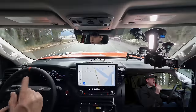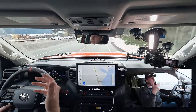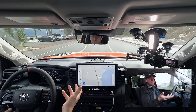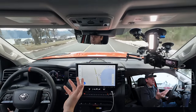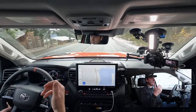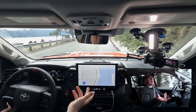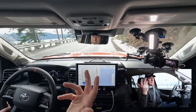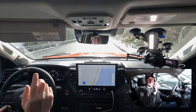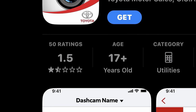The downside of the Toyota dash cam is that the software isn't very good. When you try to copy files from the card using the built-in Wi-Fi, it drops most of the time. In fact, probably all the time. I've only tried to copy a couple files, and it basically just forgets that it's connected via Wi-Fi while you're doing the download, and it just shuts off downloads. Like, what's the point? That's the reason why, as of the time of this filming, the dash cam application on the Apple Store only has 1.5 stars.